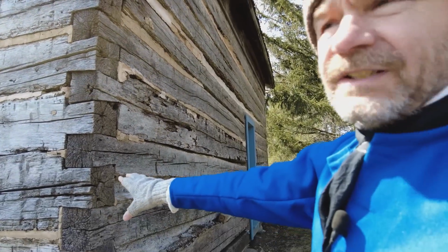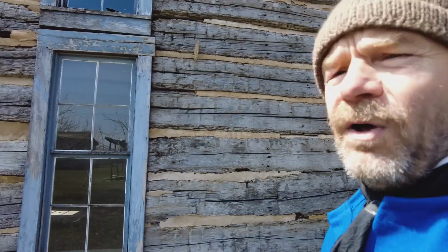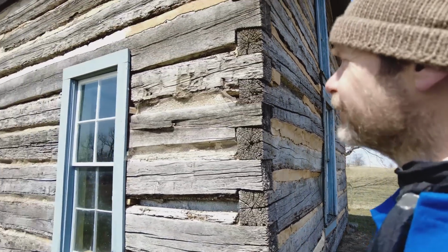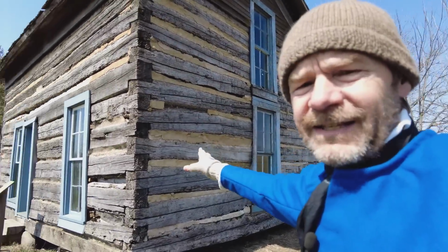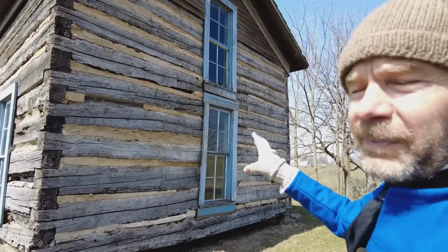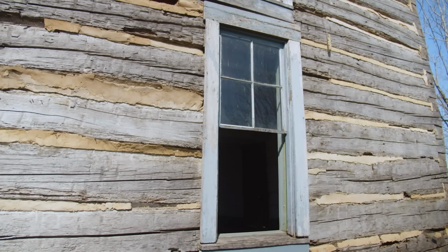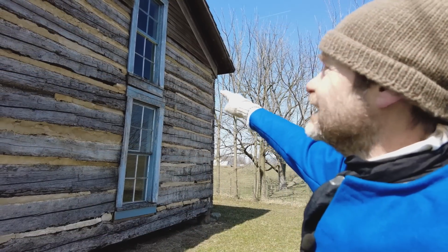I measured the logs on this side, almost exactly the same as the other ones. Probably the smallest log being a 15 inch in diameter and the largest about a 20. Now, we do have a problem on this side. I'm guessing that somebody later, after the house was built, decided to put in bigger windows. And these windows really hurt the structure of the building. They cut through all the logs except for one single log.